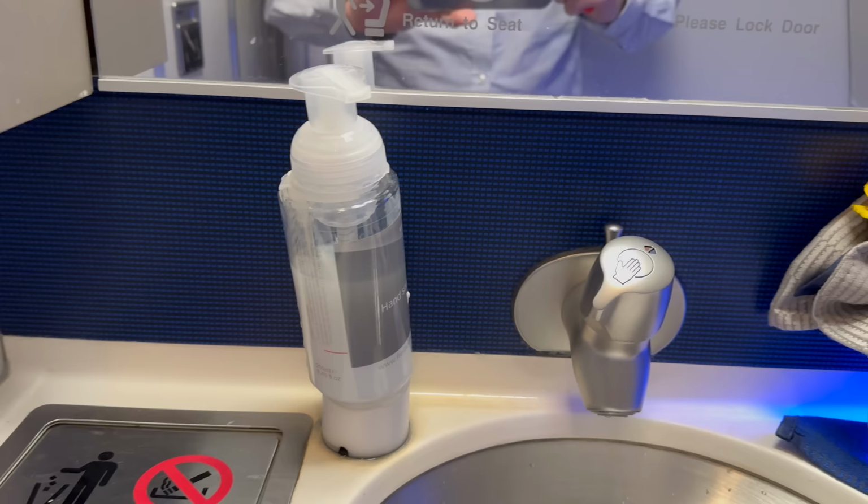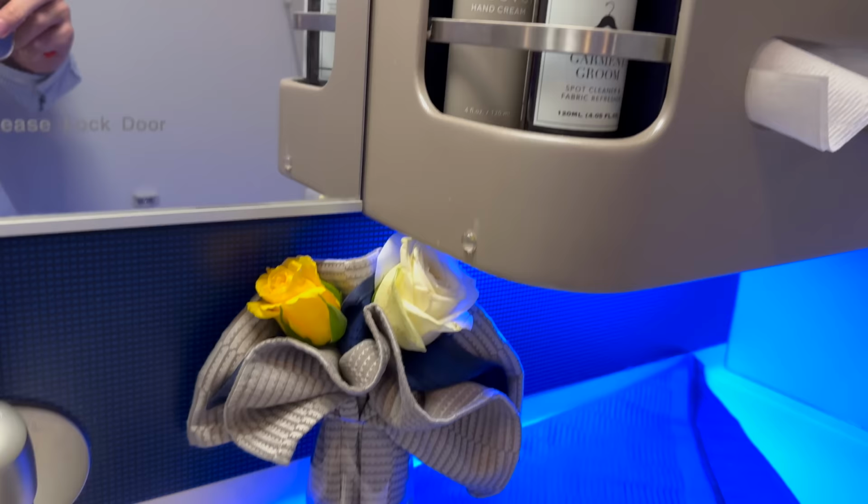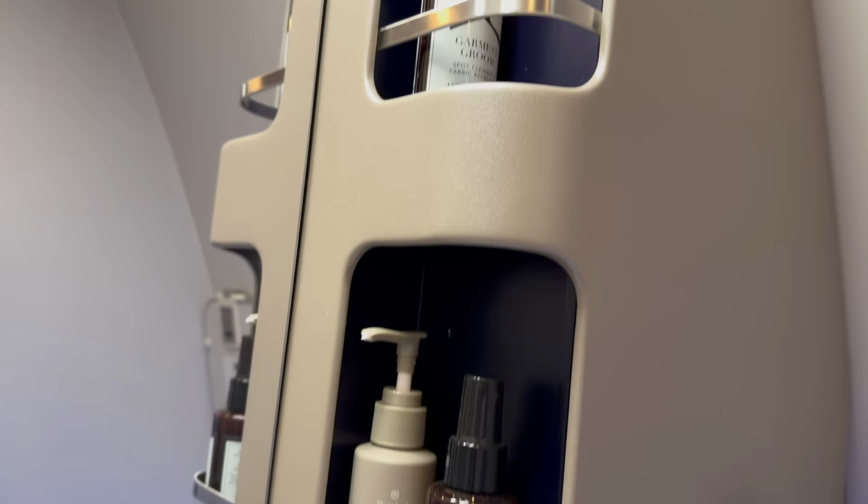Seatbelt time will be coming on in about the next 7 or 8 minutes, so if you do need to use the lavatory, now would be a good time to do so. After landing, we've got a 10 to 15 minute taxi to the gate.